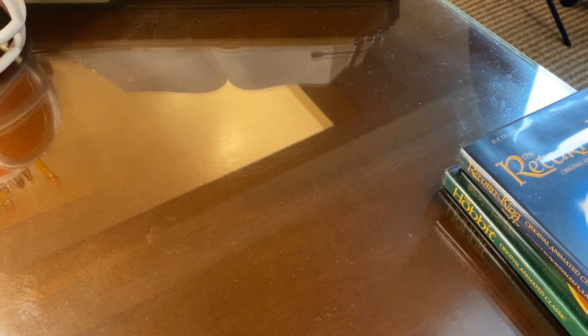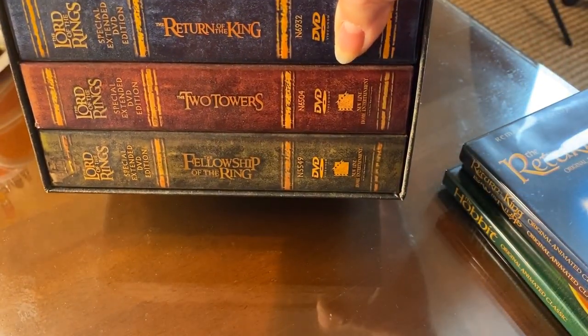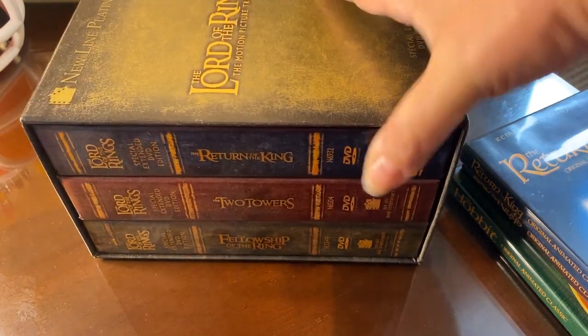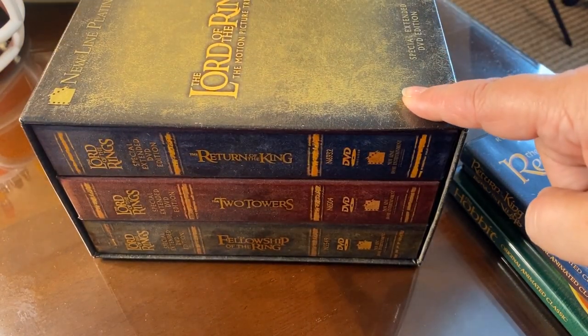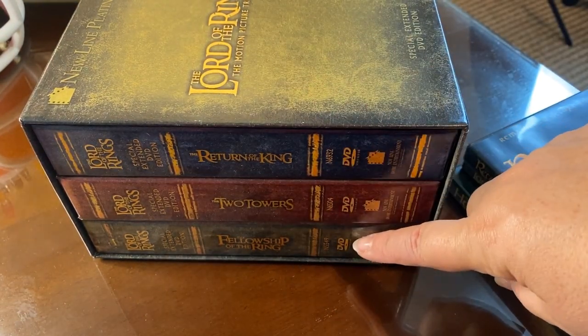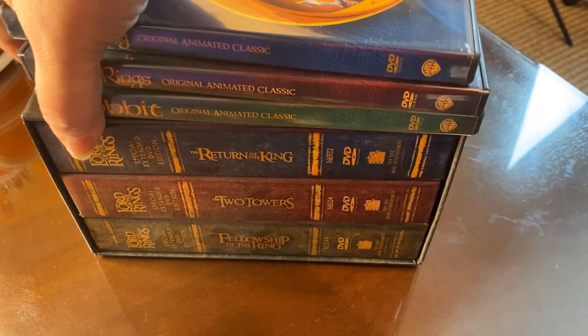I've had this box set forever. Here is the extended DVD version. And remember, you had to send away for this box. Talk about an amazing set. The special features in these were just something else. But I love those films.